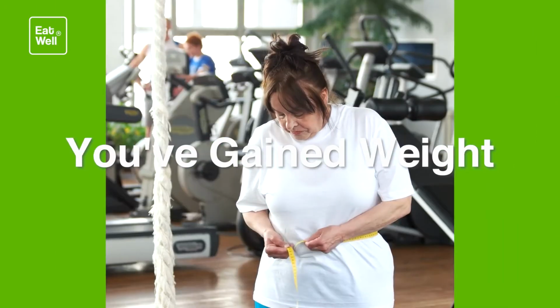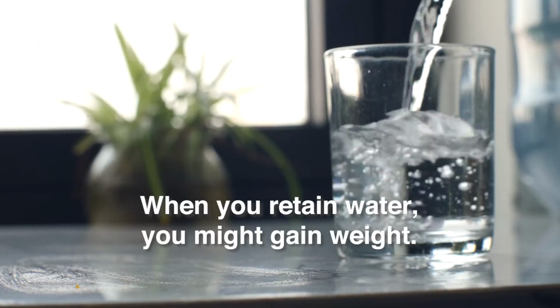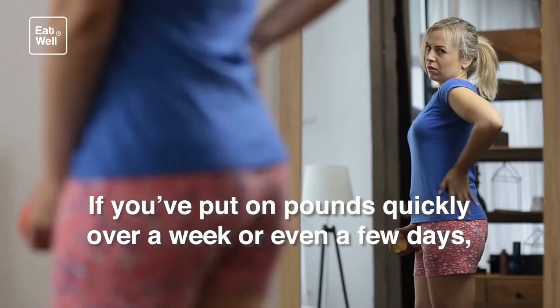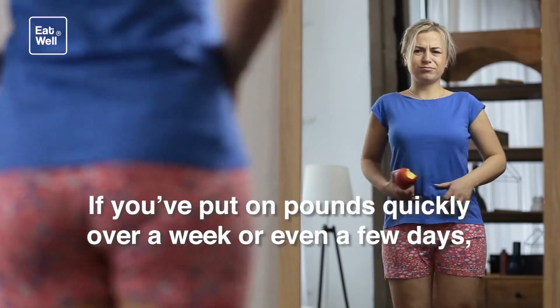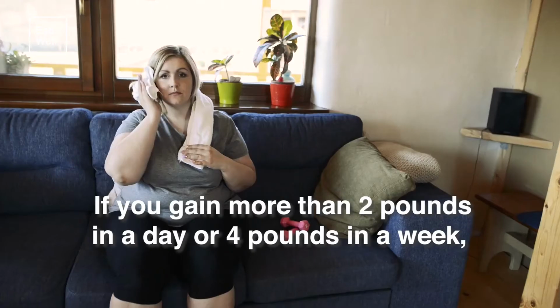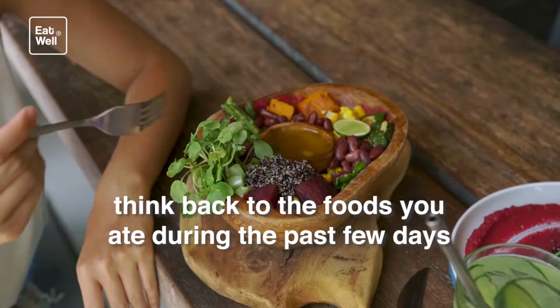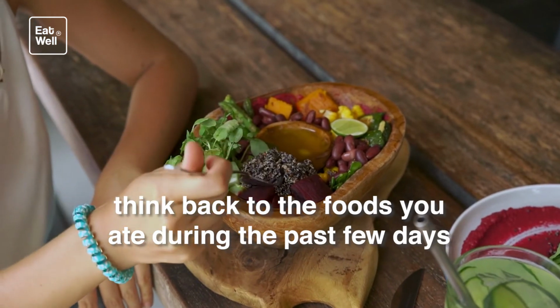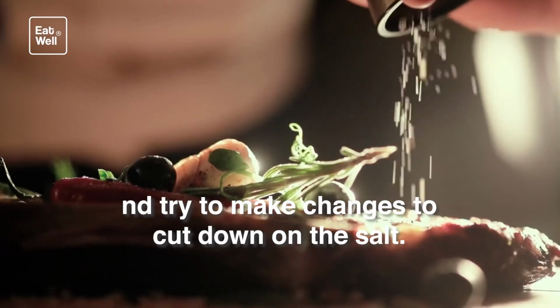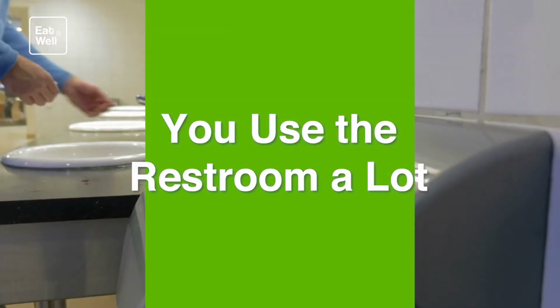You've gained weight. When you retain water, you might gain weight. If you've put on pounds quickly over a week, or even a few days, it could be because you're having too much salt. If you gain more than 2 pounds in a day or 4 pounds in a week, think back to the foods you ate during the past few days, and try to make changes to cut down on the salt.